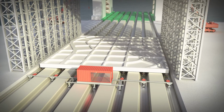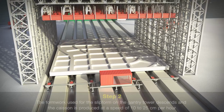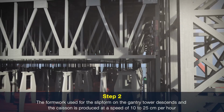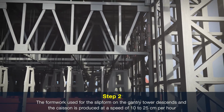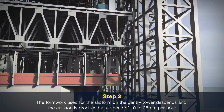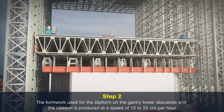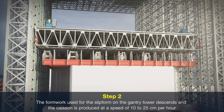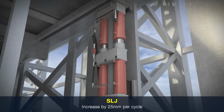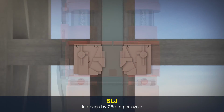The second stage of the caisson production is to create a wall using the slip form method on the caisson base plate that has been transported. After setting the formwork for the slip form process, assemble the rebar and raise the slip form at a speed of about 10 to 25 centimeters per hour, and the concrete is poured to produce a caisson. During this process, the slip form jack repeatedly lifts the stage by 25 millimeters per cycle, and the wedge ensures stability.